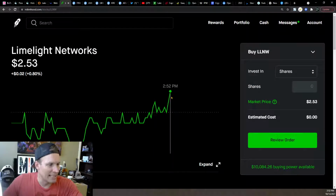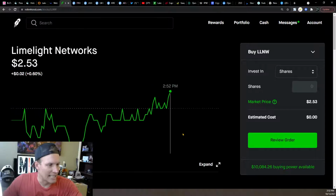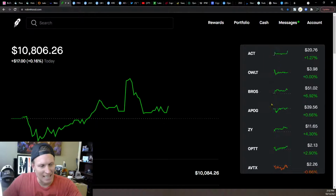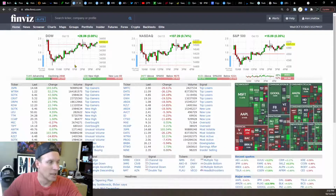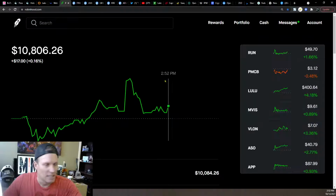This one, Limelight, it's cleared everything. It's got the big green candle. It's got the volume. It's just not moving though. I don't know why. There's no FOMO into it. I don't think it's a volume thing. I really don't. I'm not sure. Oh, there's a lot of stuff turning over right now. What do we got? No, we got green candles. So we got to see some rockets here.